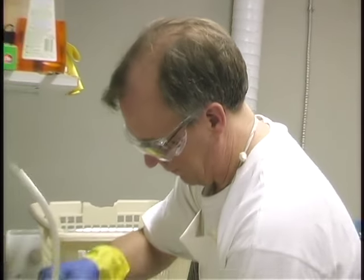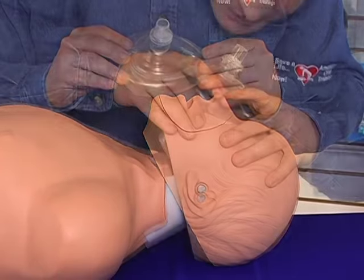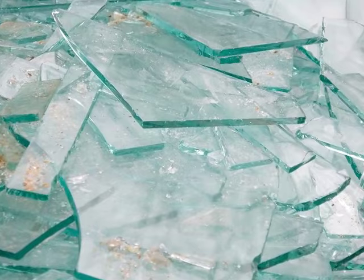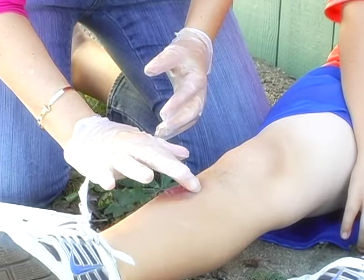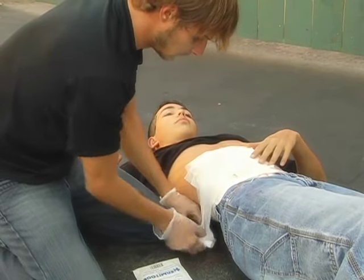A set of personal responsibilities called universal precautions can be used to prevent disease transmission. These include wearing protective equipment, frequent and thorough hand washing, using gloves and breathing barriers when providing first aid, and avoiding contact with contaminated objects or materials that may puncture the skin. Gloves are an essential part of any first aid kit. Use gloves whenever possible while performing first aid. Gloves help to keep a barrier between you and potentially infectious bodily fluids.